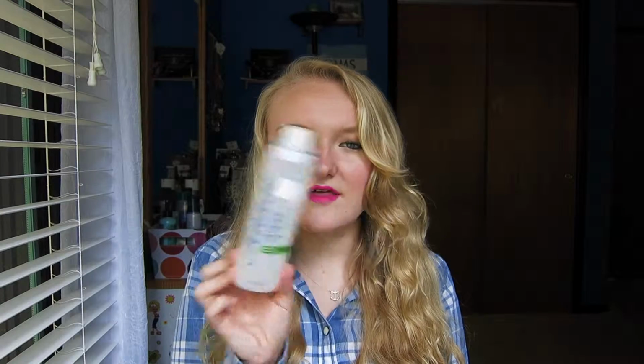It, however, is like, I think $20 a bottle at Target. And it's not reasonable. I can get a lot cheaper clarifying shampoos, but it's definitely worth the money when you do pay for it, because I feel like my hair is cleaner. Like certain clarifying shampoos, I don't feel a difference. This I definitely do.